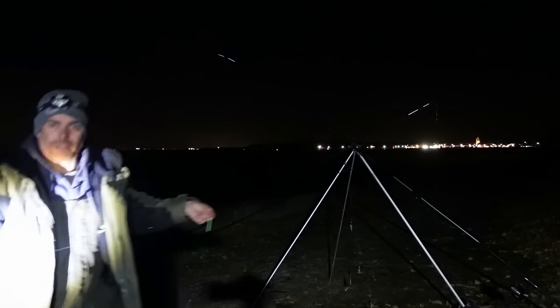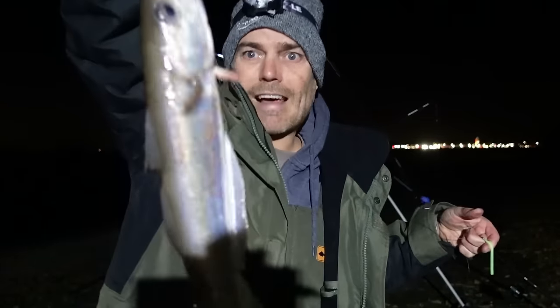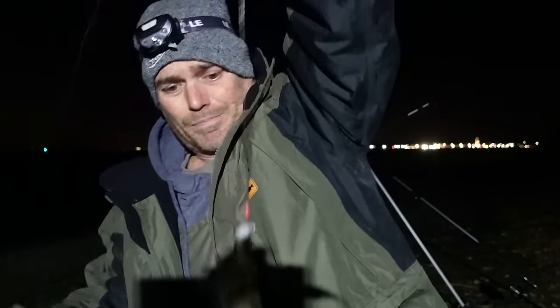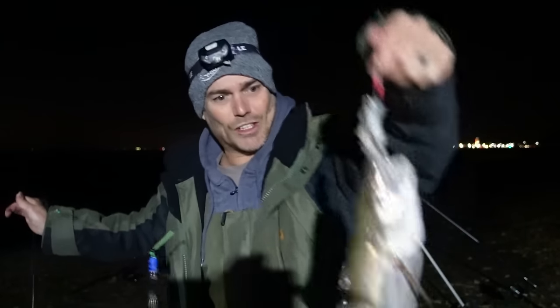Whiting. Look at these puppies. Two huge whiting. Look at that. It's a donkey. That one, I think, is marginally bigger. There we go. That's on that pulley dropper. I think somebody told me it was a doggy. They called it a doggy rig because it's good for catching dogs. Look at the size of those puppies.